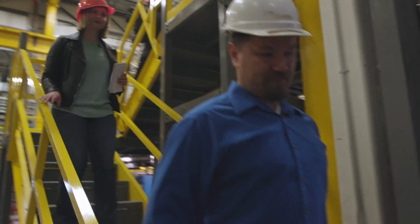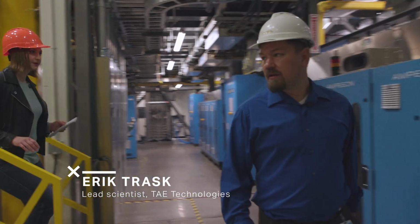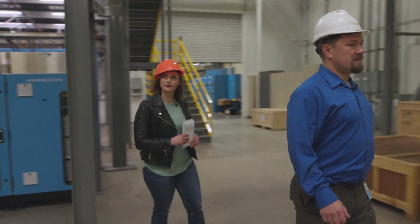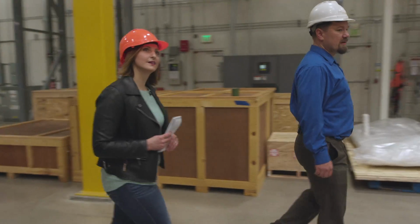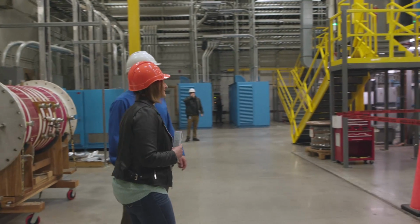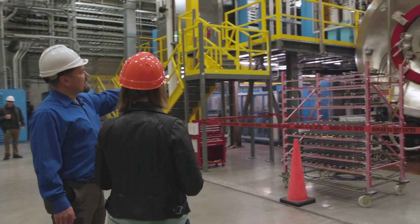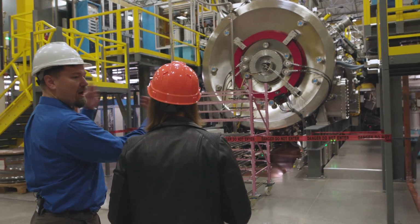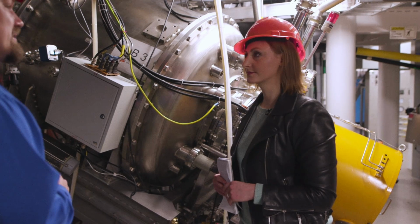Our guide is Eric Trask, a lead scientist at TAE Technologies. He's taking us on a tour of Norman, the company's plasma collider. Inside, magnetic fields propel and control the super hot, spinning clouds of ionized gas called plasma, while particle beams heat it to temperatures hotter than the sun's core. The goal of this machine is to show that we can heat up our plasma to high enough temperatures to show that it is relevant to make a fusion power plant out of.